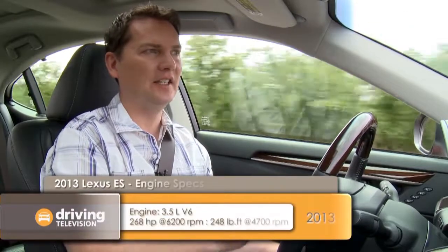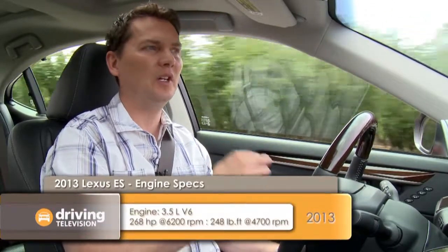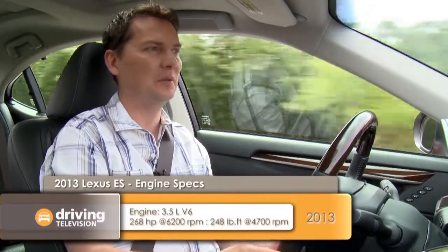This 2013 Lexus ES now has a longer wheelbase, and longer wheelbases typically provide a more supple and sophisticated ride. Now, this car already had that. It definitely is that traditional luxury feel, smooth, quiet, and refined. Actually, Lexus says that this ES has the same interior quietness as the S-Class from Mercedes-Benz.